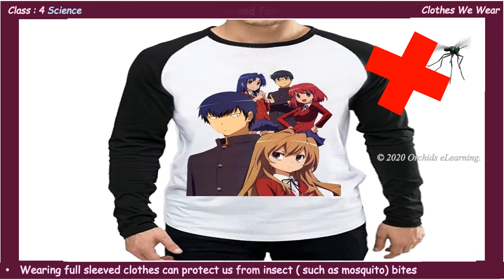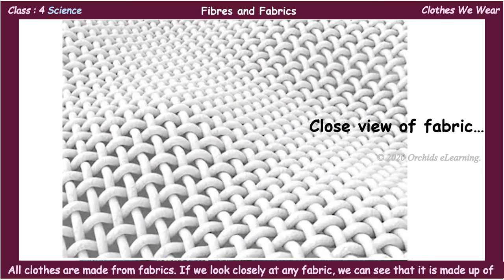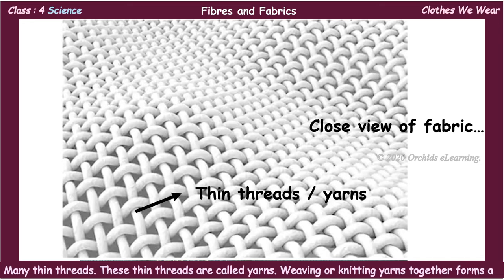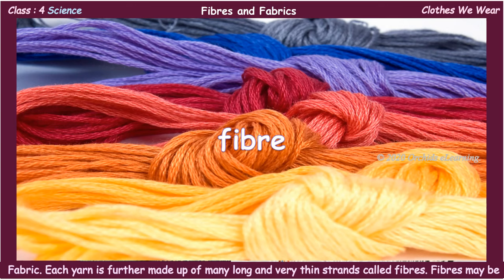Fabrics. All clothes are made from fabrics. If we look closely at any fabric, we can see that it is made up of many thin threads. These thin threads are called yarns. Weaving or knitting yarns together form a fabric. Each yarn is further made up of many long and very thin strands called fibers. Fibers may be natural or man-made.